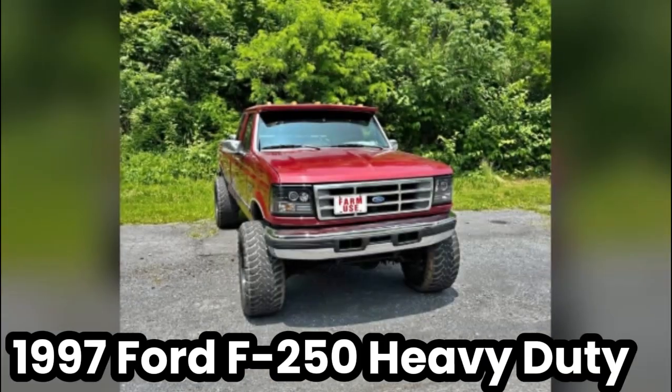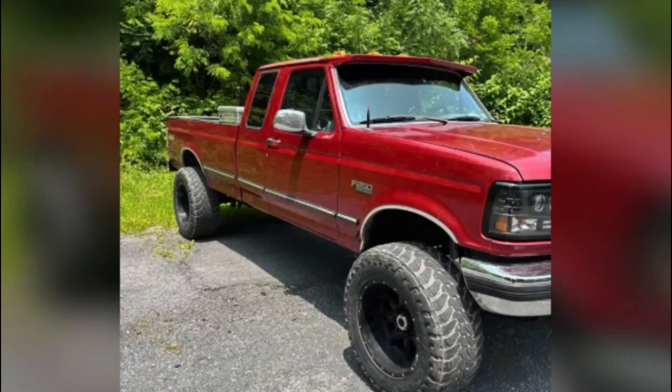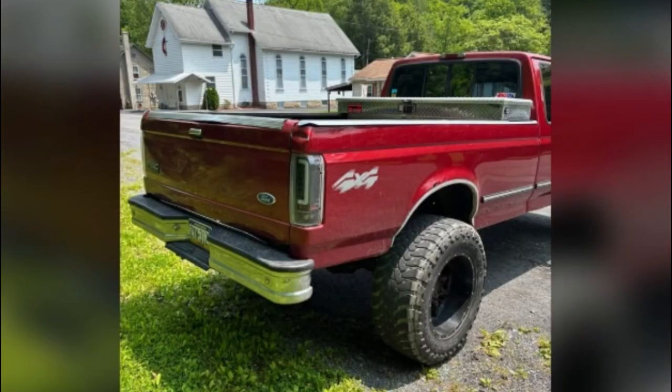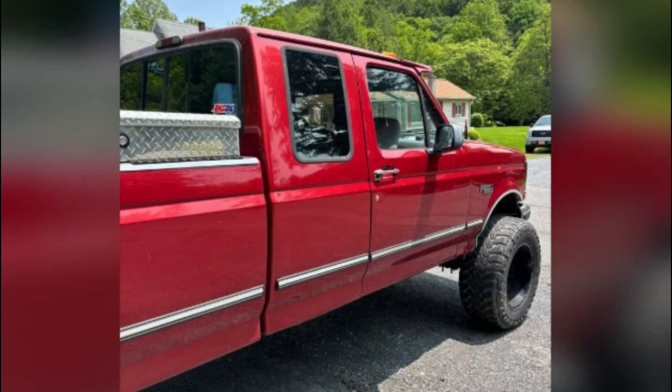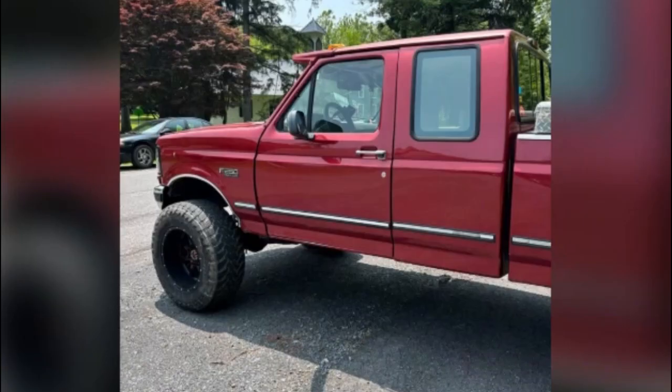Number 5. 1997 Ford F250 Heavy-Duty Regular Cab, Long Bed. Priced at $7,400 and located in Jersey Shore, Pennsylvania. This truck runs great and shifts smoothly, showing that under the hood it still delivers the reliable performance Ford trucks are known for, even after all these years. The frame is solid, which is a big plus for an older truck. And while there is some visible body rust, typical for a vehicle this age, the overall condition is clean and well maintained for the year.